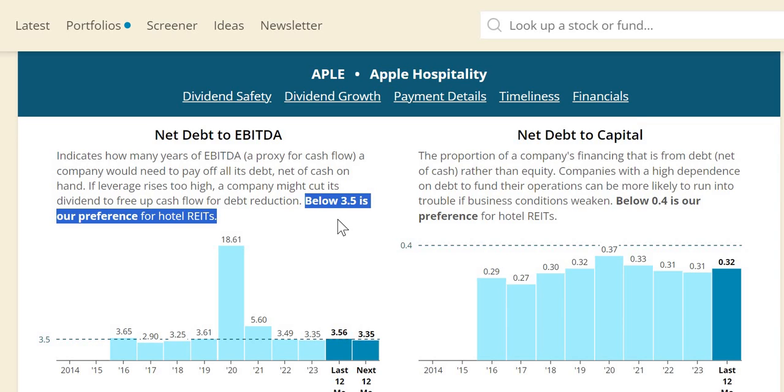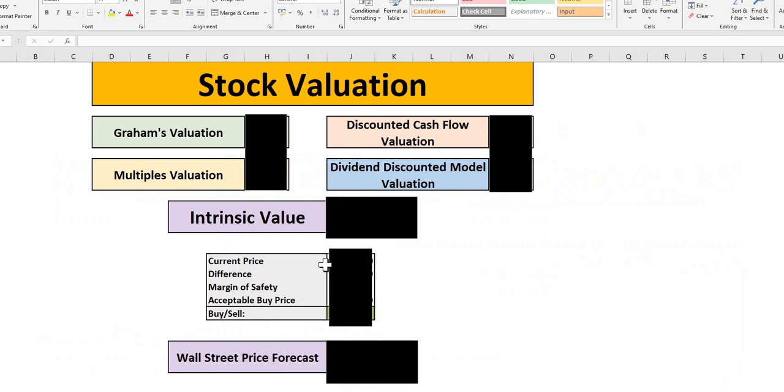The payout is sitting around 71% expected, below the 75% target. So the dividend does look to be safe. Unless anything changes, we will look at the quarterly reports as well as the annual reports. But for now, that over 6% yield does look to be decent. So let's jump into the valuation model.